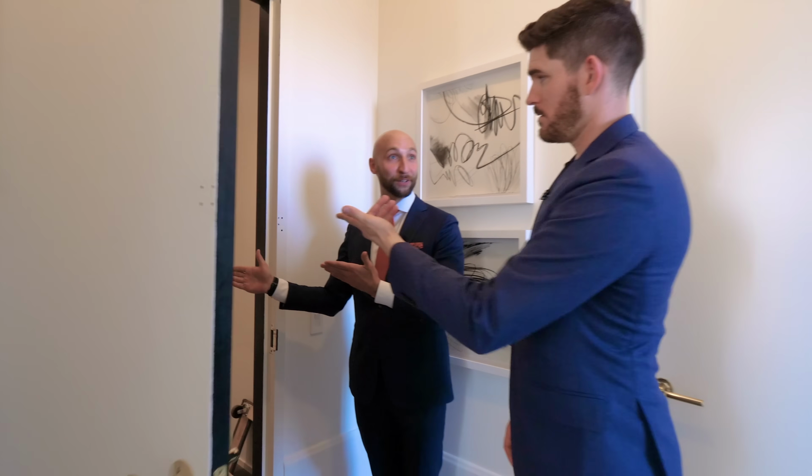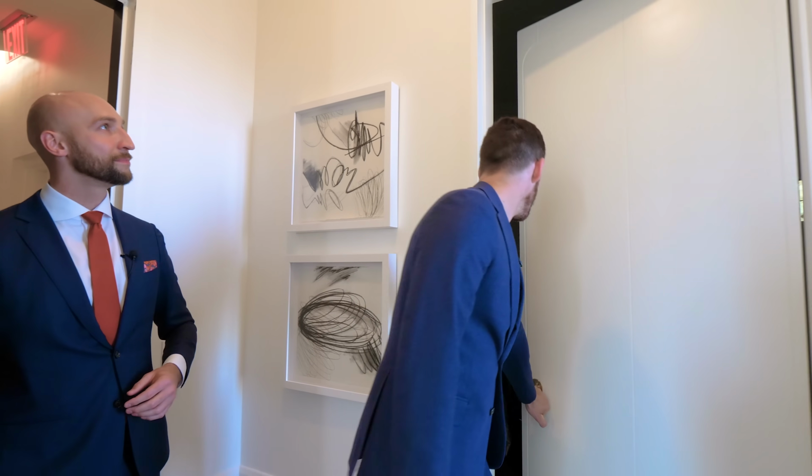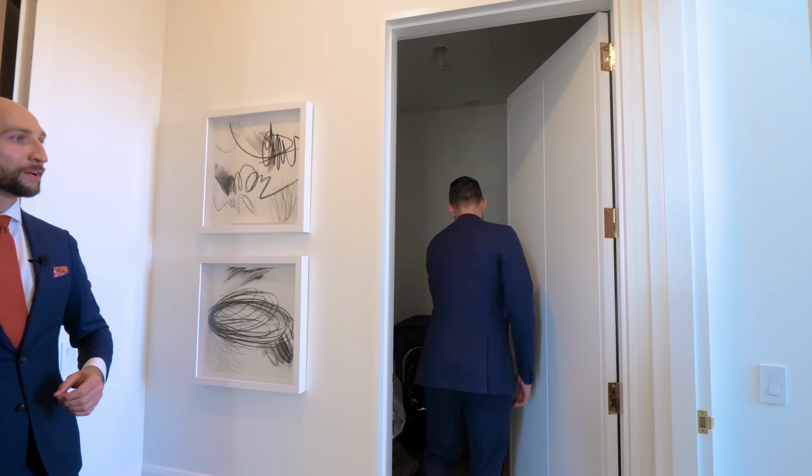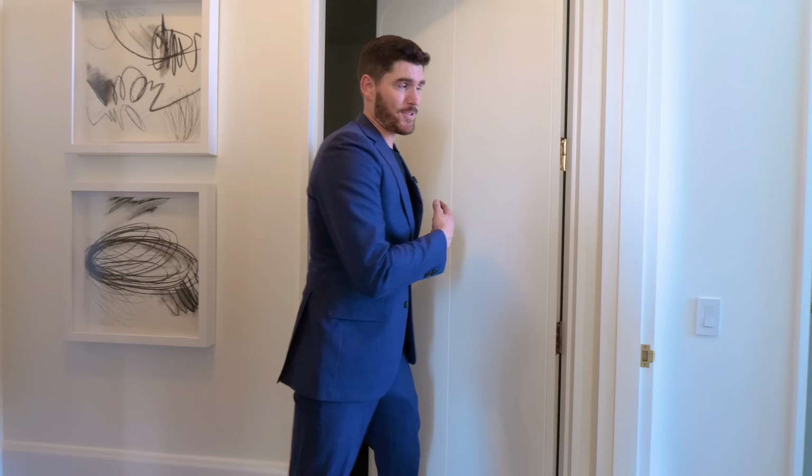And this is a regular elevator. Yes. And then, since it's an apartment, it's a triplex, you have your own private elevator. What is this, closet space? Laundry room. Again, still, we're not even done yet. I'm not even gonna show you in here because it's not done. So that's the laundry room.